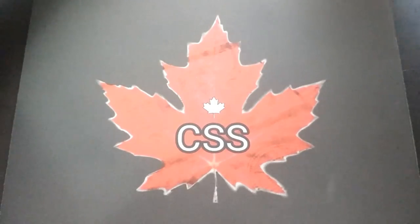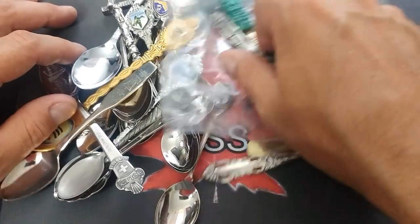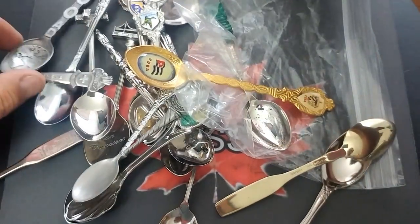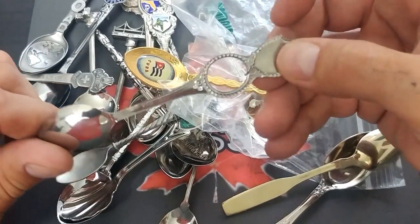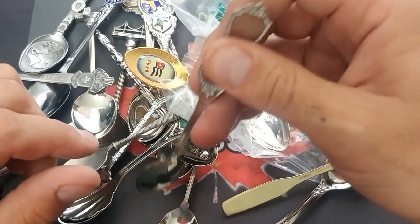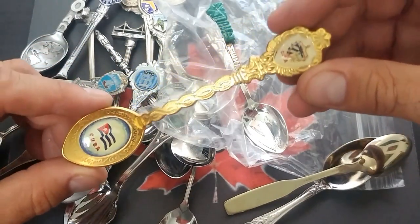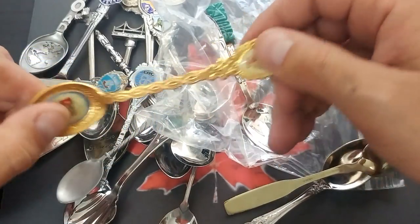So this is what came from the bag. You'll see a bunch of different items here, and it's basically just tourist spoons and whatnot, nickel or tin, and not even nickel, but tin and chrome. Chrome plate, a lot of these are. A couple of pewter ones. There's some interesting ones. There's one from Cuba there. We were in Cuba recently, so that's kind of fun.